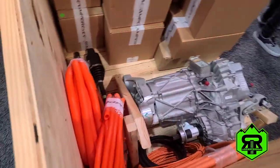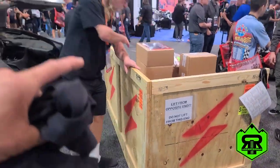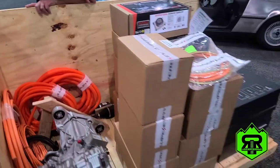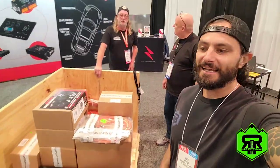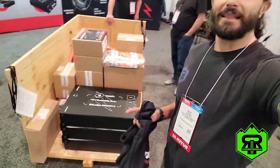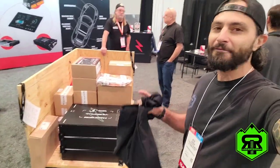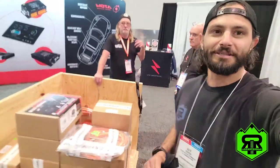Oh, there you go, there's the motor. So it looks like this comes as a package. You get the motor, you get the battery setup. That's what it looks like. Oh, there you go, there's some of the batteries right there. All right, like I said, a lot of electric stuff around here. So they're basically showing that you can get a motor, the battery, everything, like he says, down to the hose clamps in a box, ready to put into your vehicle.